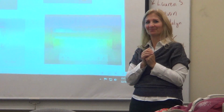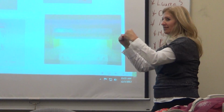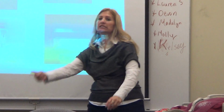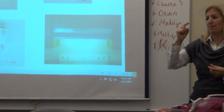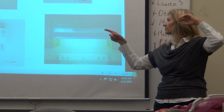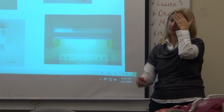Some people use a type of string that hangs down so you can notice, because if the vent is blowing, then the string will blow, and they can use that visual cue. But this is a lot easier and a lot more accessible and visual. This is also within the kitchen. I also use this at my house.